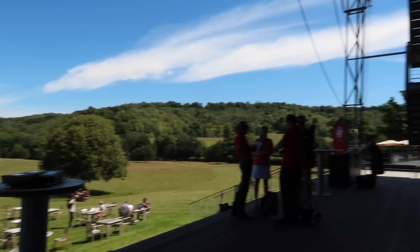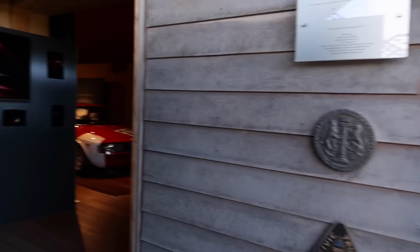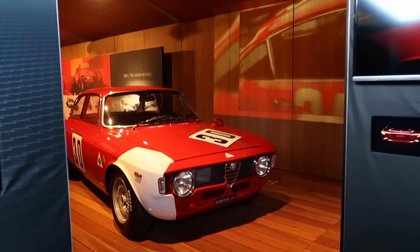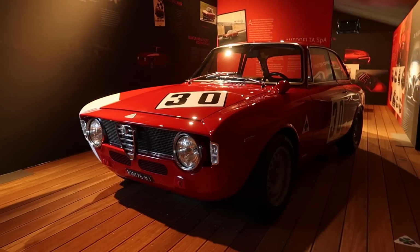How's that for views? And also, if I take you around the back here, as you can see, legend returns, which only means one thing: the hype for the GTAm. Now, inside here, we've got an Alfaholics GTA, which looks unreal. Look at that. Look at that. How clean is that? That looks stunning, doesn't it?